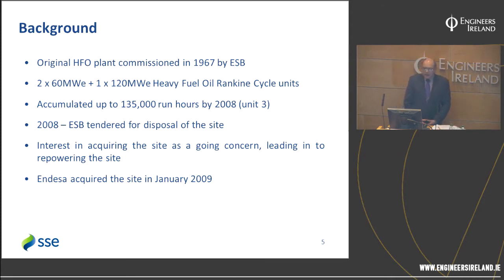The background is that the original heavy fuel oil plant on the site was commissioned in 1967 by ESB. The old plant had 3 units: two 60 megawatt units, with 60 megawatt electrical output, and a 120 megawatt unit. They were all fueled by heavy fuel oil, and they were conventional Rankine cycle units. They had accumulated up to 135,000 run hours by 2008. That was on Unit 3. Units 1 and 2 had run hours maybe about 10,000 less than that, about maybe 125,000 or so.